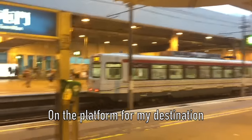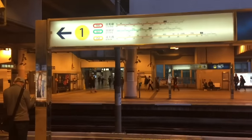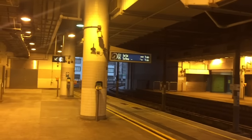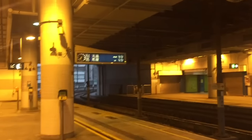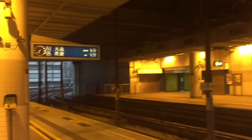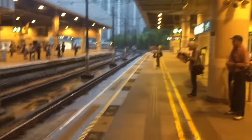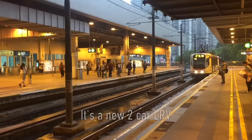Now I'm on the right platform here, platform number 1, and this information says there are still 4 more minutes for route 751 to pass. This has 2 cars. Here is our light rail coming, route 751 for Tin Yat.